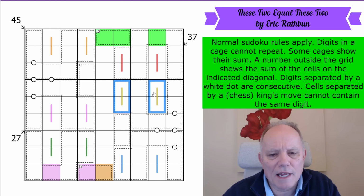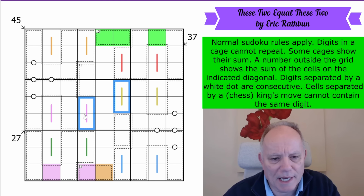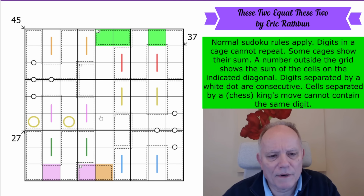So where do those yellow digits go in row 6? Well, they go in these 3 cells because they can't be in that box or in that box. But they're also not pink because they share a box here. Yellow digits are definitely different from pink digits. So the yellow digits, can I do this? They must be here and here. I can't really join them with a line anymore, but I'm using the same color.